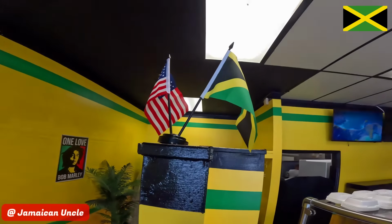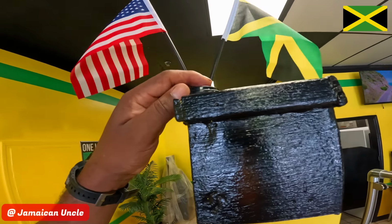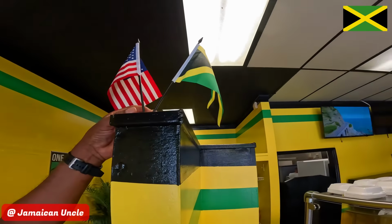Yeah, man. And we're right inside at the front now. And look here. You see the flag? In a room, if you fly a Jamaica flag, you know. And although you have a Jamaica flag, you still respect the American flag the same way, you know? See that? That's him, man.